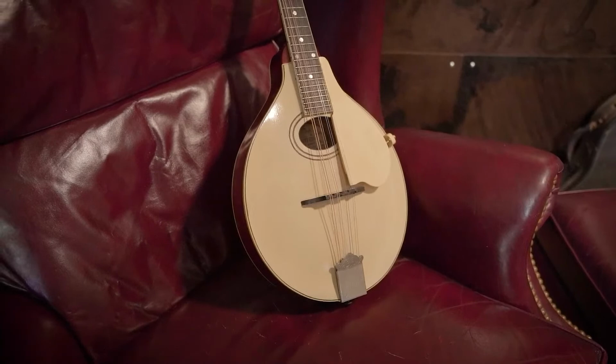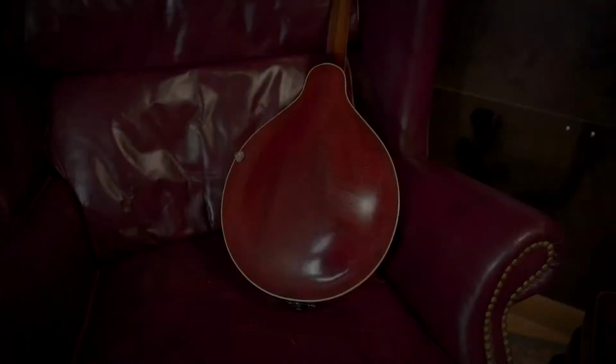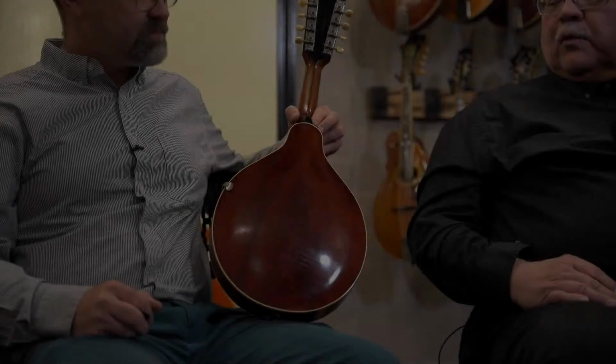So this was much like the catalog description. These were originally built with birch back and sides, mahogany neck. And this one's catalog description actually has a maple back, which is pretty rare. And like I said, it's the first white top instruments that I'm aware of.